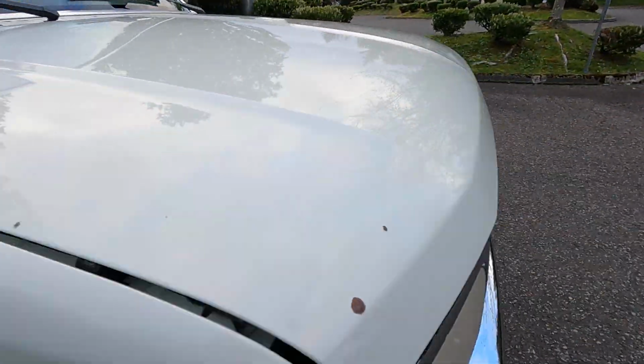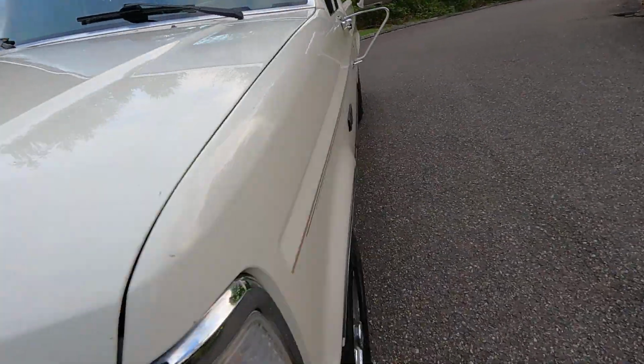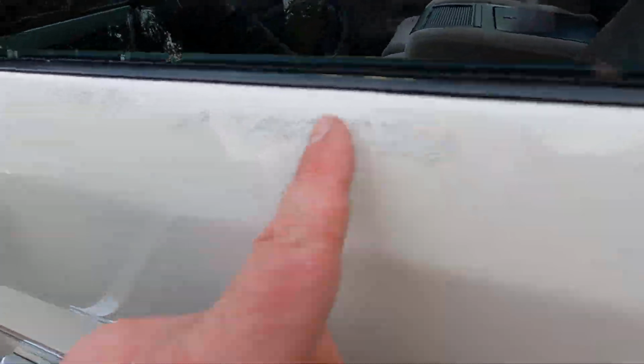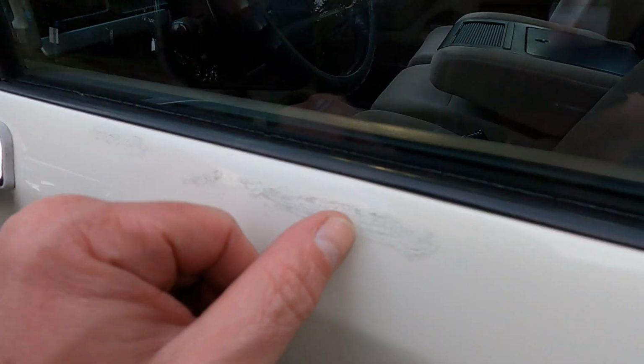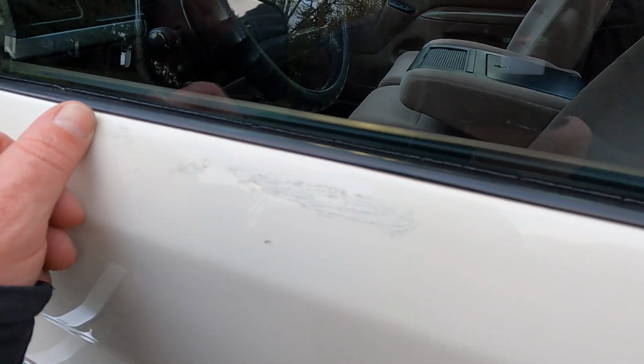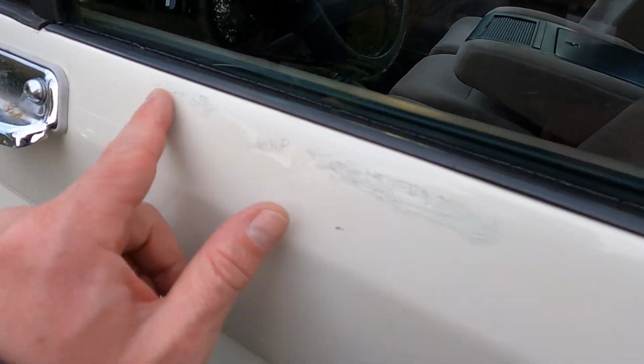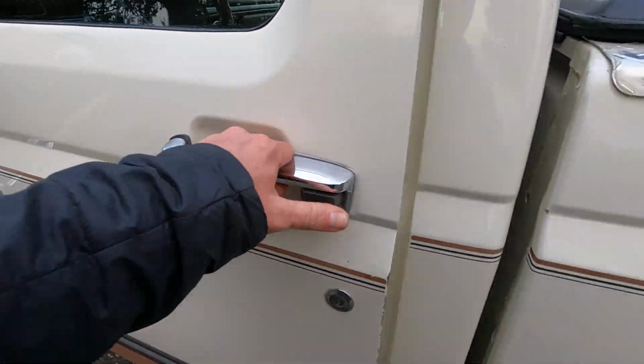I'll take you over to the driver's side here, and I'm gonna show you that little area on the door I was talking about. Now it's gonna be right here. I'm not sure what would cause this, but it's got touch-up paint on it, and I'm almost curious if you could get some lacquer thinner and take that off, what that would look like. I might venture in there and try this little area and update the photos and videos.